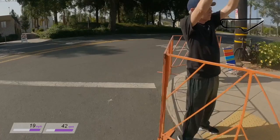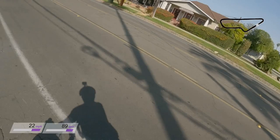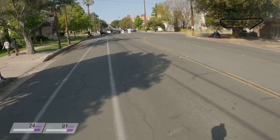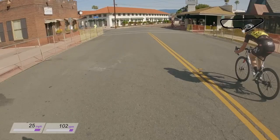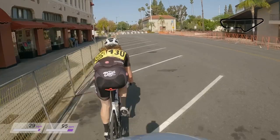If the field just came around me or sat on my wheel, I probably would have attacked again, because I didn't want this guy getting away for no reason just because we were being lazy. I've learned that from past races: the field gets lazy and then the break gets away, and all they did was 24 miles an hour, which we average a lot faster than sometimes. It's ridiculous to let someone get away when they're going that slow. Like I said, this guy in front of me is pretty strong. He took a couple of pulls in the front, and they weren't easy pulls. He was taking hard pulls, man.